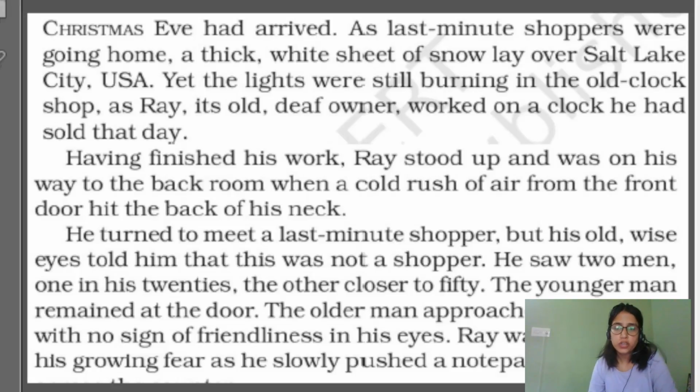Yes, so a cold rush of air. This quick movement of air came across because someone opened the door and it hit the back of Ray's neck, right? Cold rush means that the cold wind was there, and rush means it is moving quickly towards the owner of the shop because someone has opened the door. "He turned to meet a last minute shopper." A shopper is someone who has come to shop, to buy something.